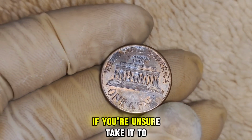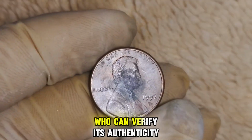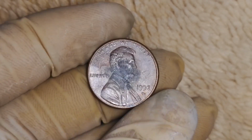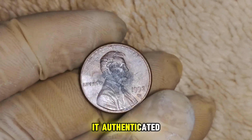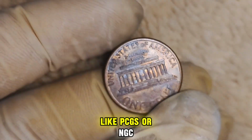If you're unsure, take it to a professional coin grader or dealer, who can verify its authenticity. Imagine finding a penny worth $1.3 million. If you think you have a 1992 D closed AM penny, the next step is to have it authenticated and graded by a professional service like PCGS or NGC.